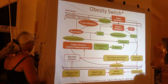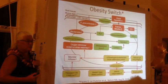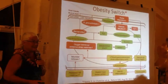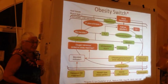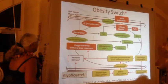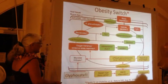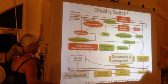So this antibiotic treatment is actually glyphosate. Glyphosate was patented as an antibiotic before it was patented as a herbicide. So it is an antibiotic, and it kills the good bacteria. It messes up the balance between the good and the bad. So that's glyphosate. And then you have over here LPS, the lipopolysaccharides from pathogens. That's, of course, going to happen once you've got the glyphosate, overgrowth of pathogens.